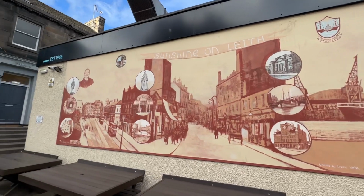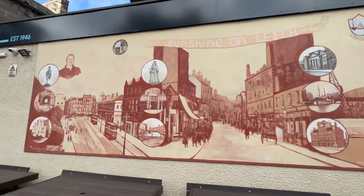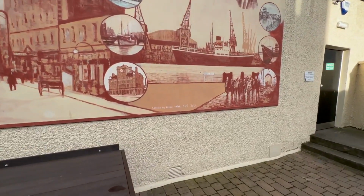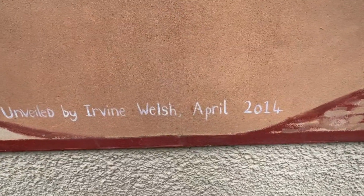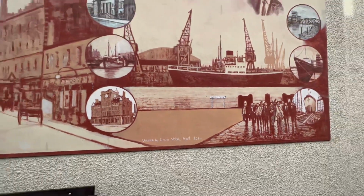Sunshine on Leith. This is Leith Dockers Club. Nice big mural, unveiled by Irvine Welsh, him of Trainspotting, April 2014. How cool!